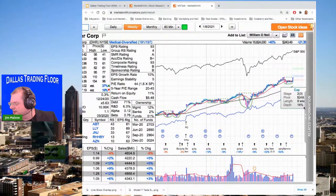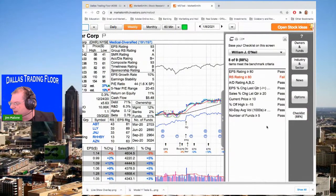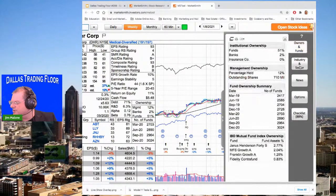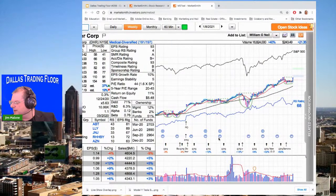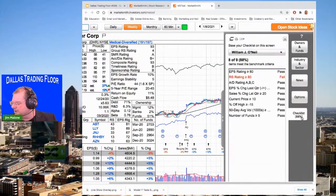It does have a 68 relative strength. You're starting to see some nice investment in it. Of course, this is based in DC. We have 8 out of 9, so that's a very good smell test. It has a very nice, and increasing, fund ownership. The only concern that I have with Danaher right now is that it just doesn't have as strong a relative strength as I'd like. It has an excellent checklist, though, and I do like that.